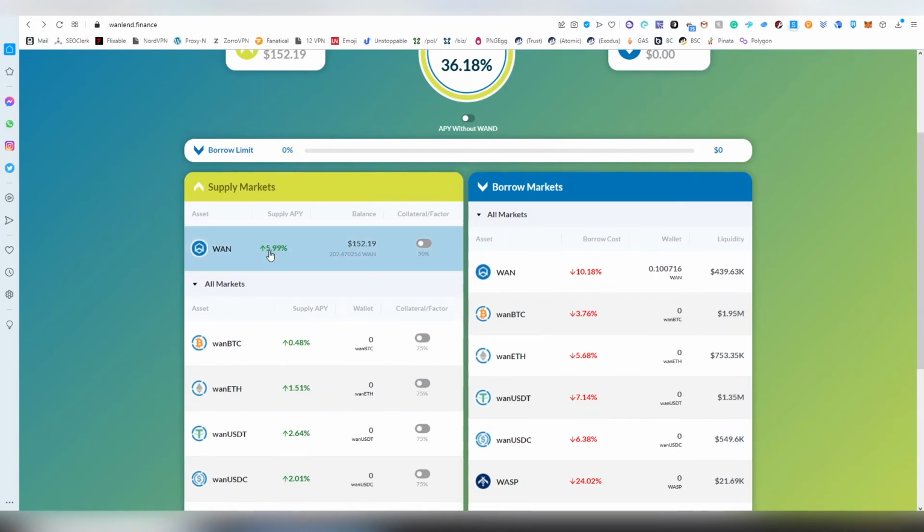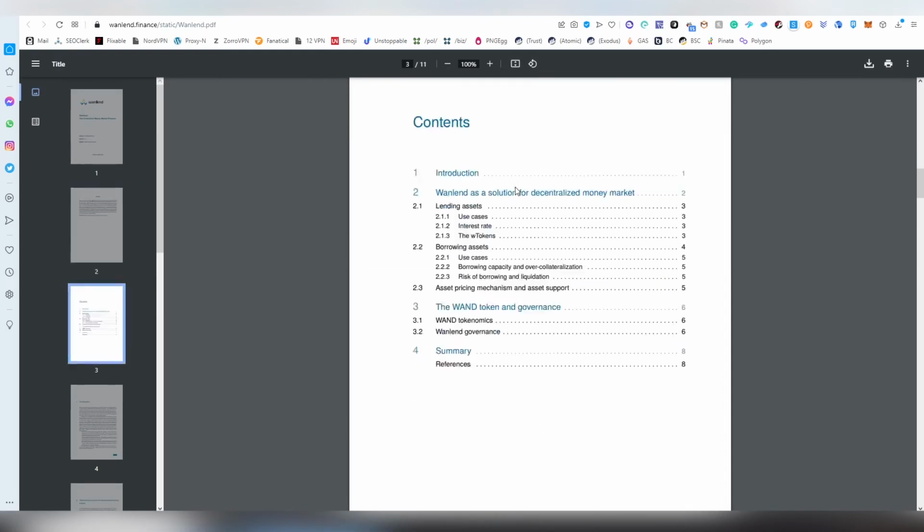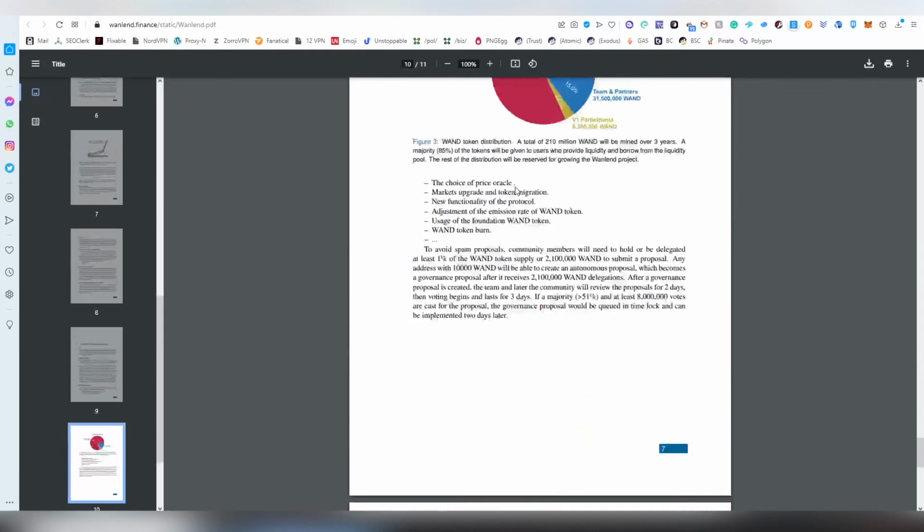Now, also, what you need to understand is that this is a 6% APY, but once you put in the WAND, and this is, by the way, added here by default, so you understand what the supply APY is. So it says 36%, but that is taking in the supply interest and the WAND claimed together. So it's a combination of the two. In the gearbox, you can change language from English to Chinese, and then there's also a white paper which you can look into. I don't know if they have an actual audit for the platform. If there is, it's probably listed somewhere in the white paper.